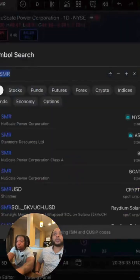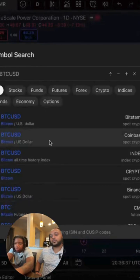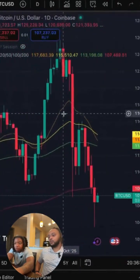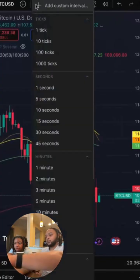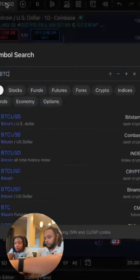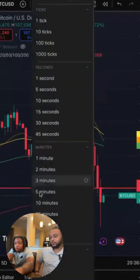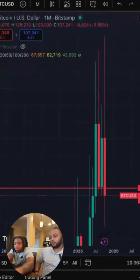Let's look at two more, maybe ones in crypto. Let's talk about the crypto world. We haven't really been focusing on Bitcoin, but bring up the other Bitcoin chart, the one that's Bitstamp. Yeah, it's cool. So let's just look at what crypto is doing.